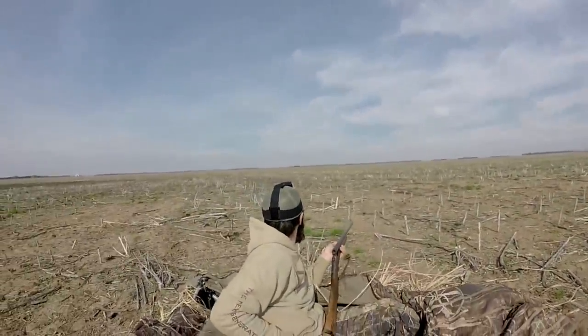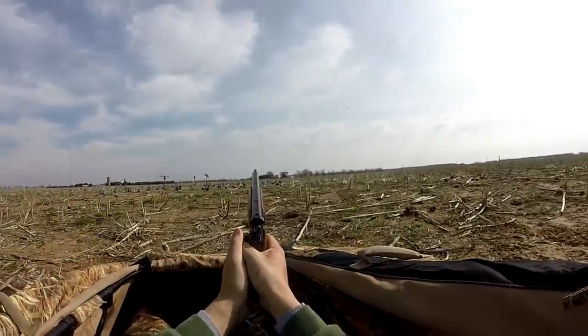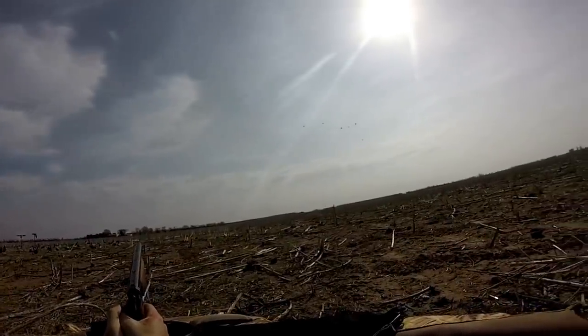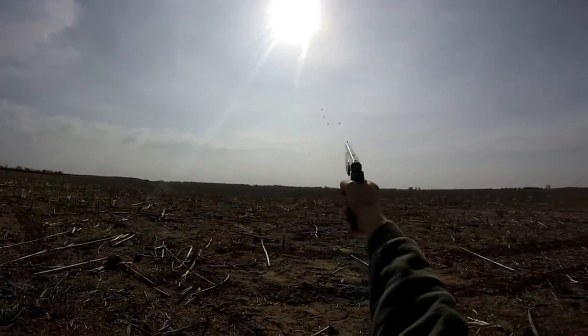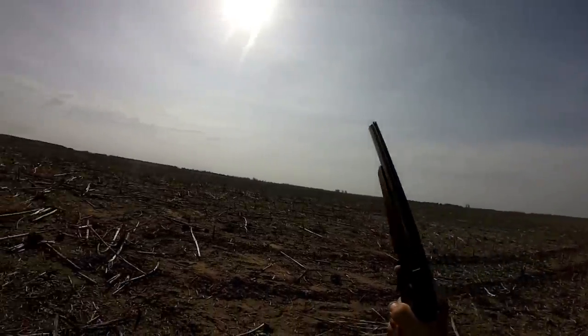Dude, I really thought that was gonna be my shot right there. Here we go. Come on. Well, that's a far shot. Yeah, you can do it. Think so? Yeah! Oh! You're dead! Sucker!